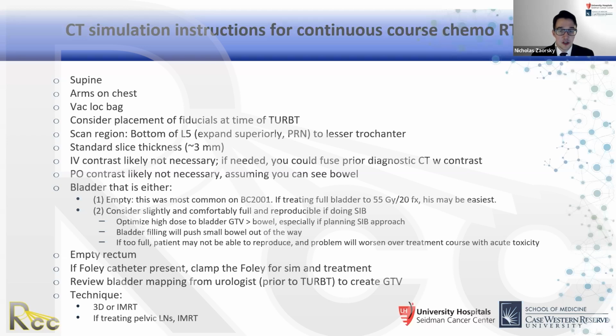Some sort of immobilization should be used. The most common is something like a Vaclock bag. And you can also coordinate with the urologist to place fiducials at the time of TURBT. Sometimes when the urologists see these patients, they can do a bladder mapping, they can do targeted and random biopsies, and they can place fiducials all at the same time. If you have a multidisciplinary clinic and you're working closely with your urologist and presenting these patients at tumor board, you can discuss all of these things up front, and the urologist will know exactly what you'll need from a radiotherapy perspective.